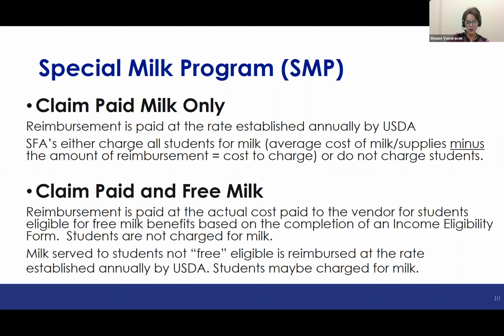If children are not charged, the difference in cost of milk minus the reimbursement rate must be put back into the school meals program from another funding source.